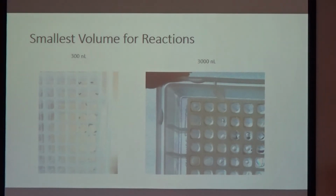First, we planned to find out the smallest volume which we can transfer with this machine. Our reaction was a 3-component reaction. We transferred 100 nanoliter first for each component, but unfortunately, with ethylene glycol as the solvent, we found that each of the droplets went to one corner. Of course this is not good for chemistry because they cannot meet each other, so the reaction will not go on. So we increased the solvent volume, and finally 3,000 nanoliter was a good volume to be transferred, and we finally got good results.